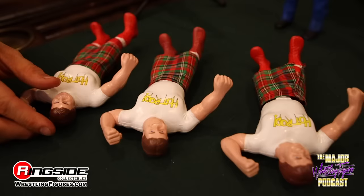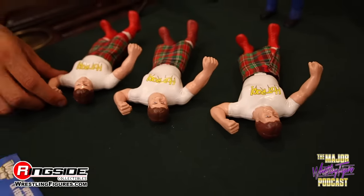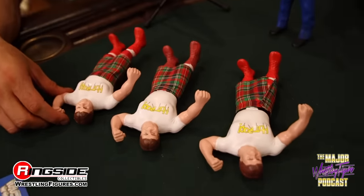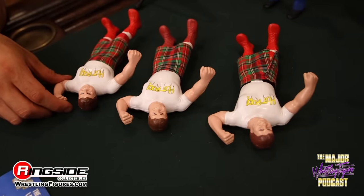Am I messing this up here? Perhaps. I think that's your red boot version. This is my red boot version. So you're deep into variants that are so meaningless you can't even decipher them. There is a different kilt. Maybe this isn't the different kilt, though. He ruined the shoot, guys. This is it. To me, it looks different.